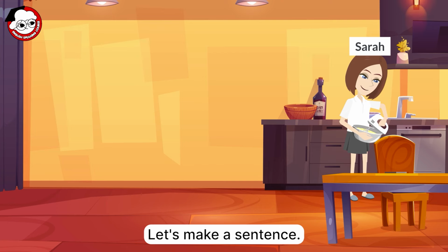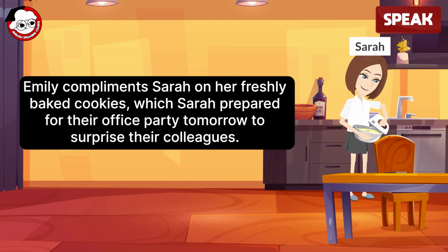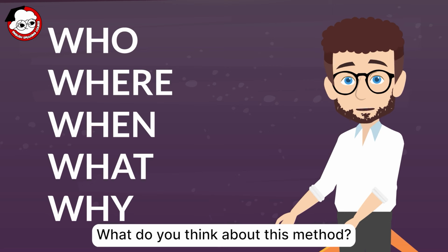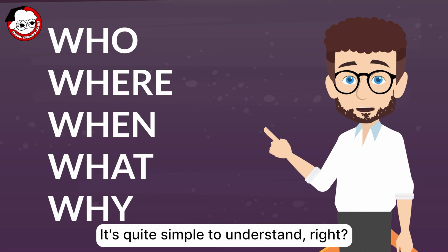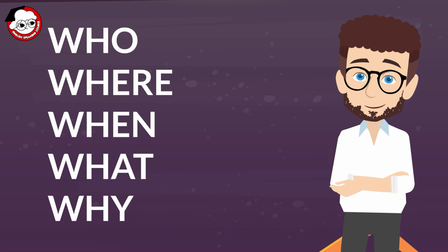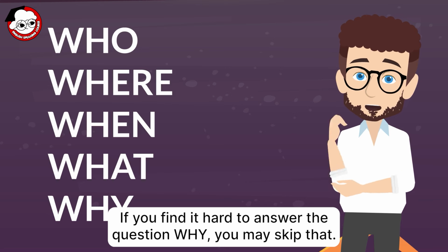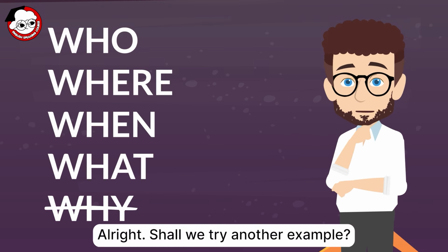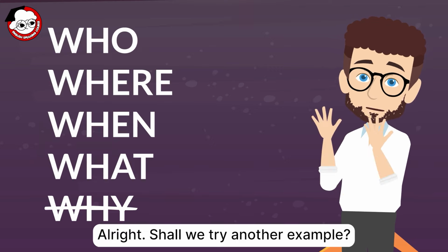Let's make a sentence. Emily compliments Sarah on her freshly baked cookies, which Sarah prepared for their office party tomorrow to surprise their colleagues. What do you think about this method? It's quite simple to understand, right? If you find it hard to answer the question why, you may skip that. All right, shall we try another example?